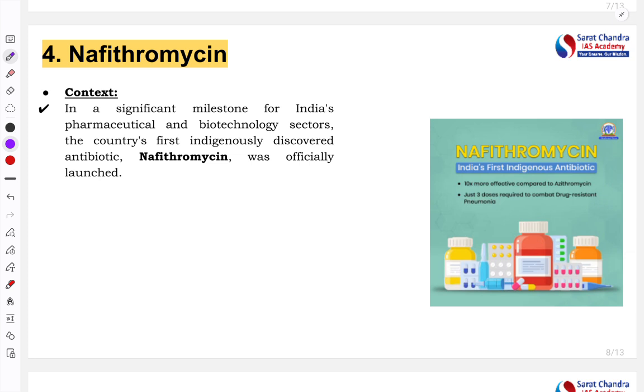Nefithromycin. Now azithromycin you must have heard, that is one of the antibiotics we take for the cold, cough, and these kinds of diseases. So nefithromycin is also an antibiotic. However, this is the first indigenous antibiotic. So this becomes very, very important now. India's first indigenously developed antibiotic.